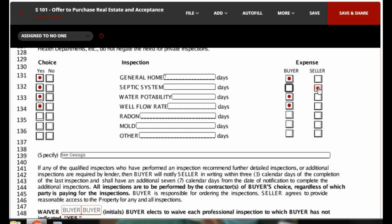You're going to want to know what. If it's in Geauga, down here under specify, you will write in C, Geauga Septic Addendum, and then you will be asked, including that in your purchase agreement. But for these cases, let's say it's on public water, so you don't need these. Now we get into some other inspections.